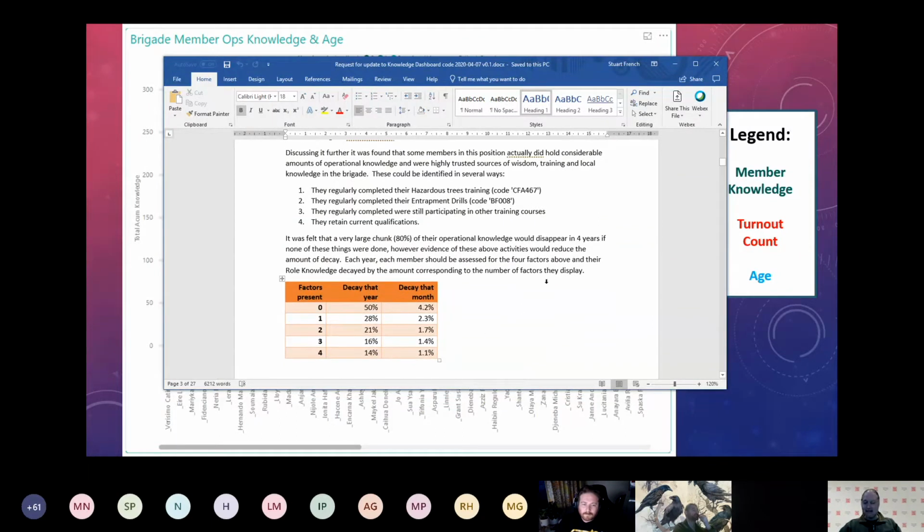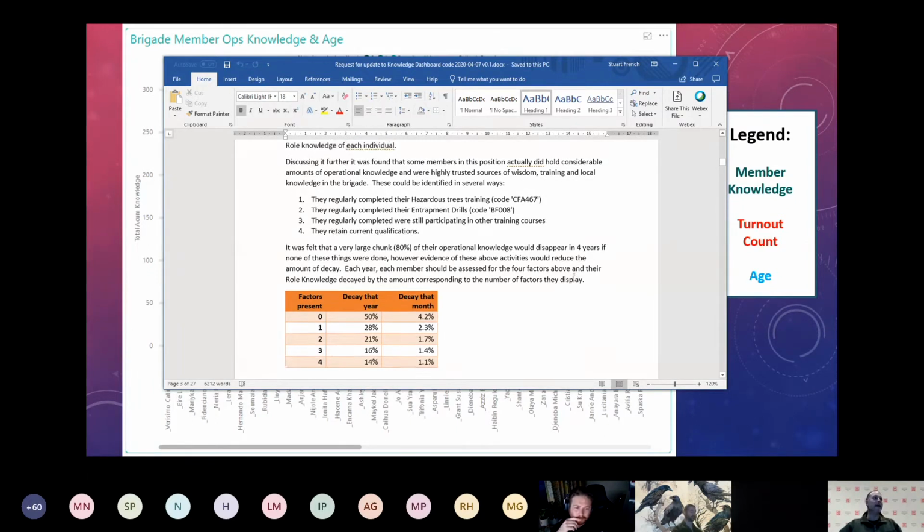Now notice it's a percentage decay, and that creates a logarithmic decay. You still remember stuff from the first job you ever had, right? You don't remember the details of it, but you never totally forget. So we didn't want a linear decay. It had to decay slowly over time, quickly at first and then receding. So that's how we did that.